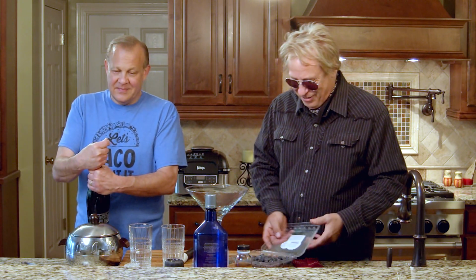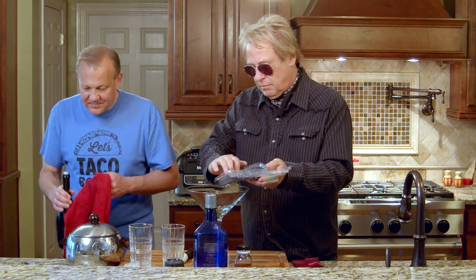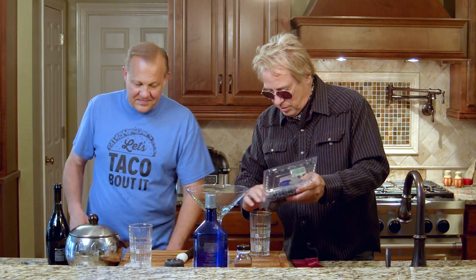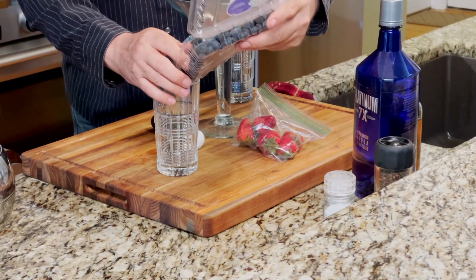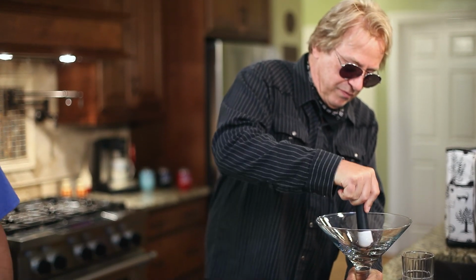All right. And let's get rid of that funny looking blueberry that turned white. So the first thing we want to do is we're going to take some blueberries, put them in the glass. That looks good. And I would say maybe 8 to 10 blueberries for each one of these. Just stuff some of those in there. All right. You're going to take your muddler. And we're going to start muddling.